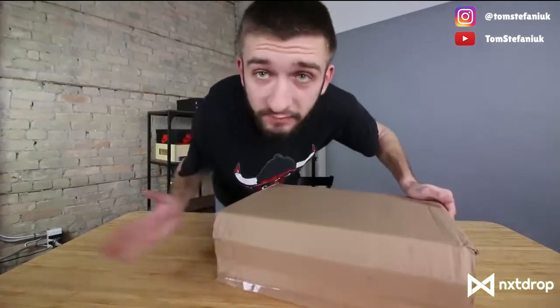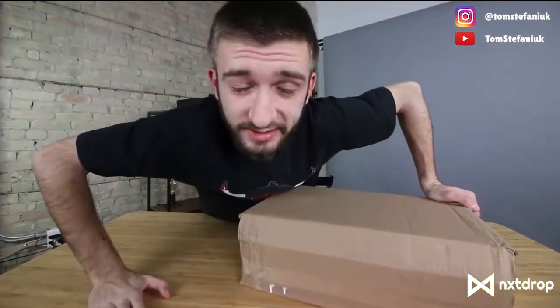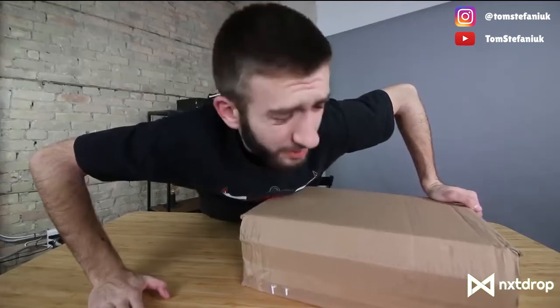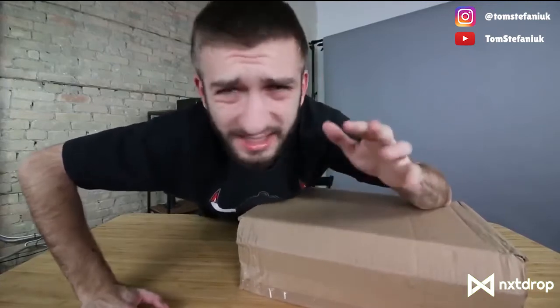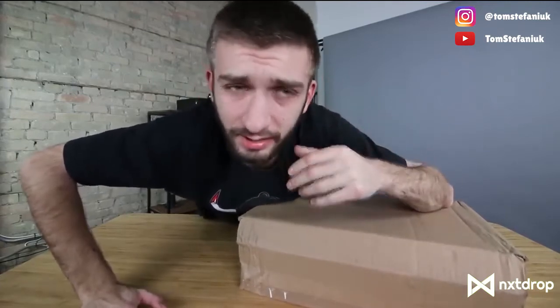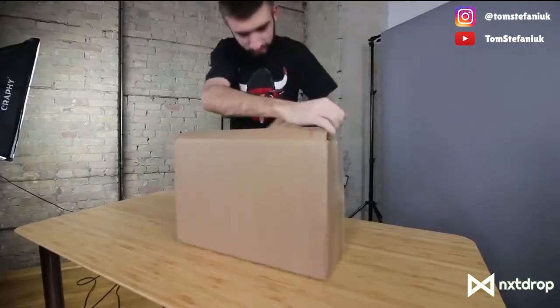This pair of shoes is so awesome. They're also very expensive, and I was lucky enough to get these for free. These cost like $800 Canadian. They cost like, I don't know, $650, $600. I actually don't know what these go for, to be 100% honest.